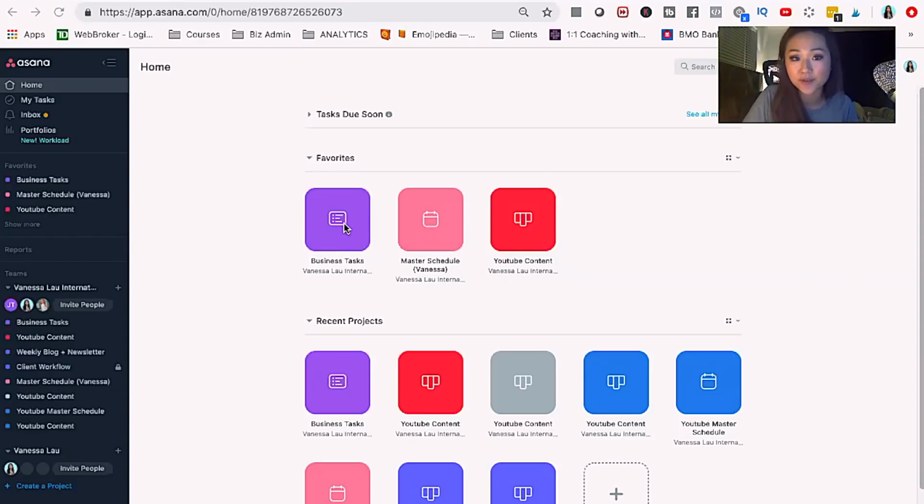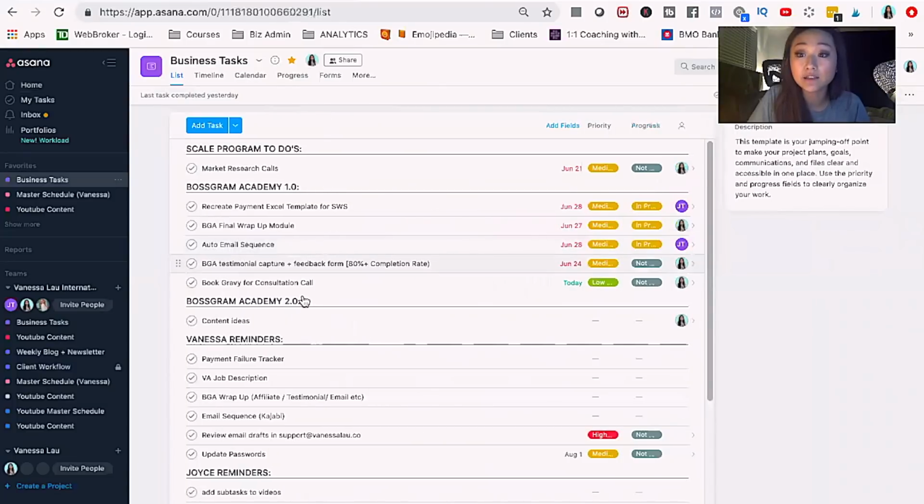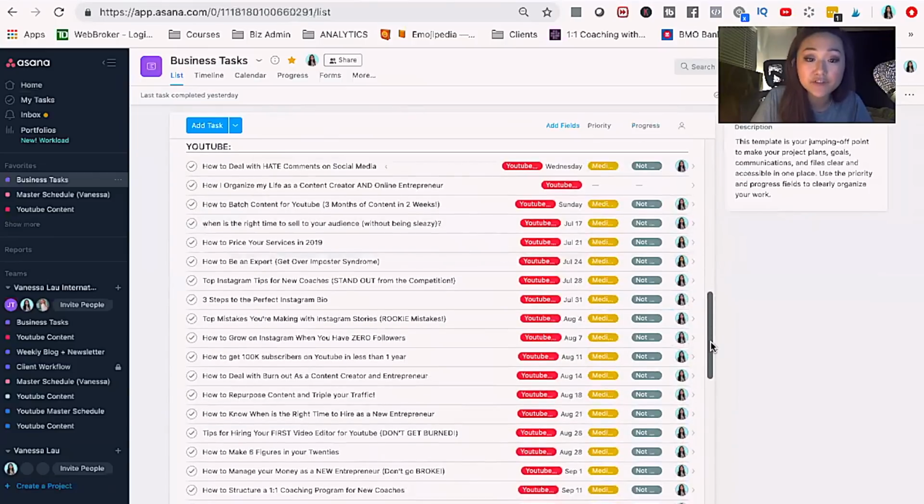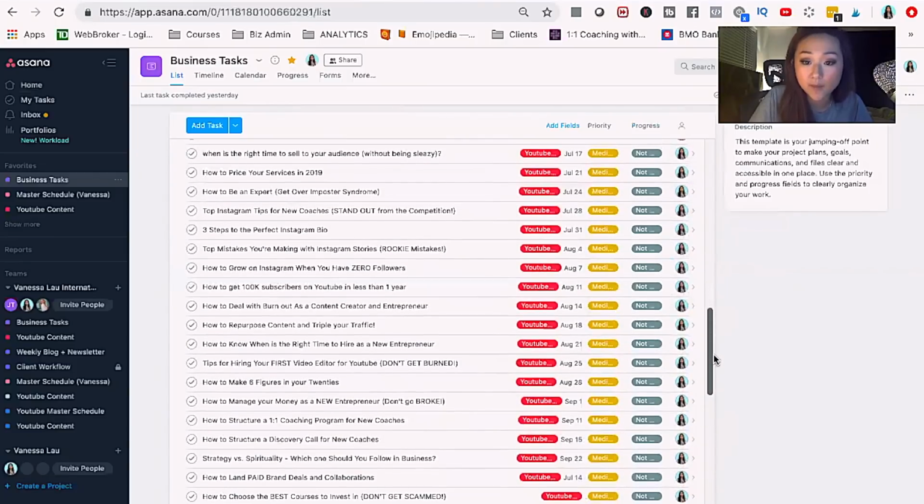Now, for me, this is something that I've already created, so I might as well just show you what I already have. Now, when you go into Business Tasks, you're going to see in a list form all the to-dos within my business that I share with my team. But not only this, if you scroll down, I've also got a business task list for YouTube. And this is where all of my key cards are automatically linked here. So from a bird's eye view, I'm able to see what is coming up.